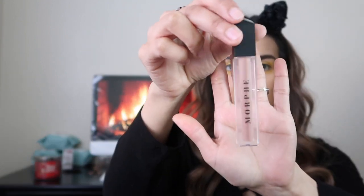So you guys know I don't really love lip products, so I fell in love with this lip gloss this year. This is a Morphe lip gloss in Freebird. It is just the most perfect nude color. It's not sticky whatsoever. It's nicely pigmented. I just love it. It's perfect. It's like a Your Lips but better, and glossy and shiny and pretty.